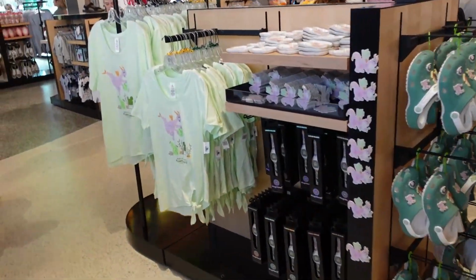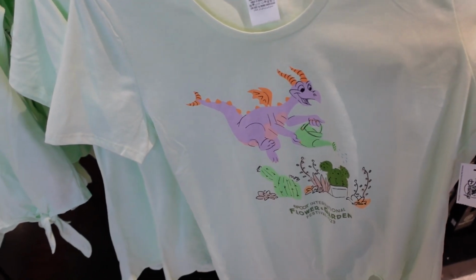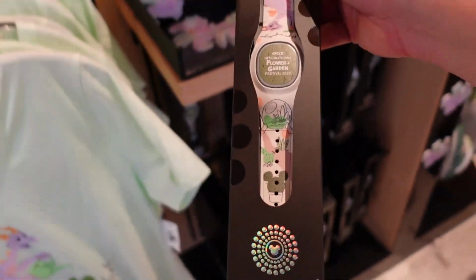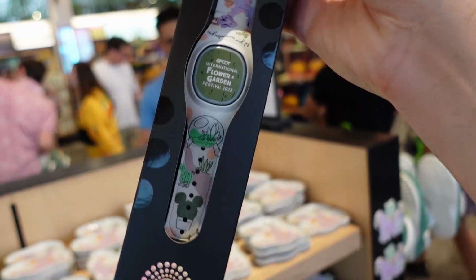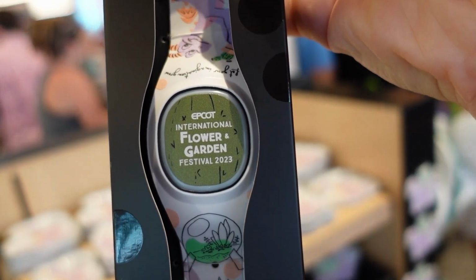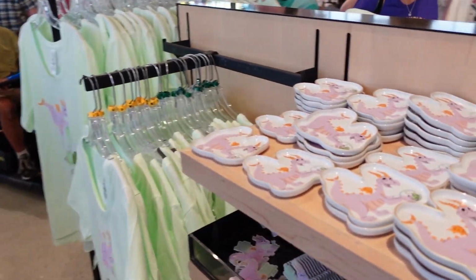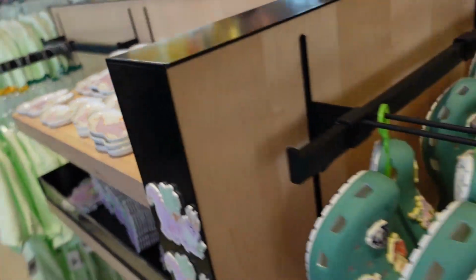Figment is usually one of the staples for the Flower and Garden. But you can see this. Check this out. This is a green shirt here with Figment on it, watering the flowers. It actually says Epcot Flower and Garden Festival 2023 on it. They also have a limited release Magic Band Plus, which they don't normally have. They usually have a limited release MagicBand 2, but not a MagicBand Plus. So this is the first exclusive MagicBand Plus that I've seen for any of the festivals. Epcot Flower and Garden, 2023. Of course, it's got Figment on it. I don't know the price, but I'm going to assume it's probably $50 to $60 for the MagicBand Plus, since it is exclusive.